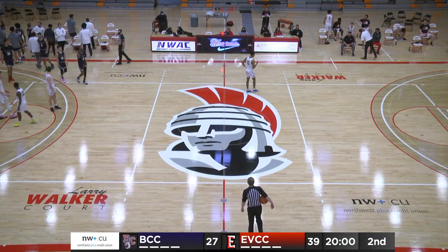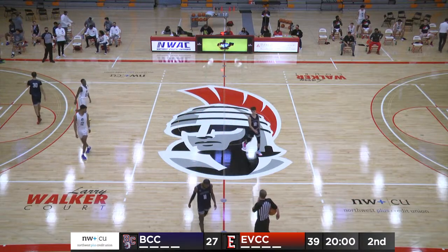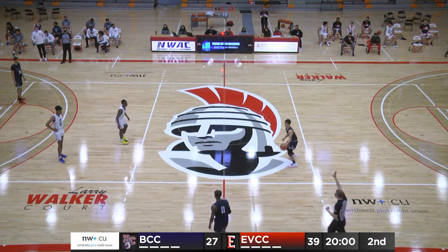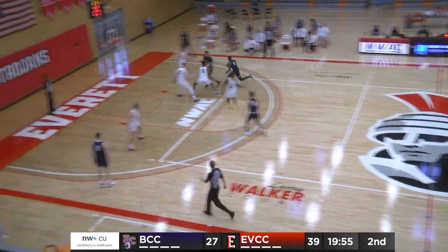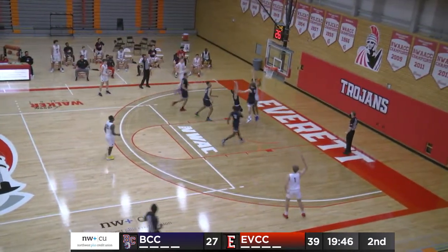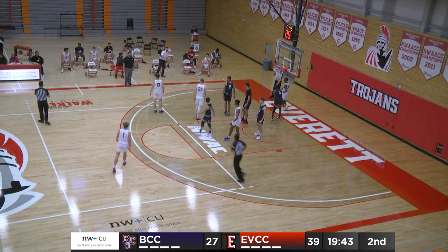Second half starting with the same crew as the first half. Looks like on both sides. Looks like both teams are bringing their starters out again as Bellevue will get us underway. Z with the ball. Gives up to Baker. Takes a shot off the glass, no good. Smith with a rebound at first, lost it. Redford's got it. He'll try and take it all the way and get fouled in the process. First foul of the second half goes to Bellevue.